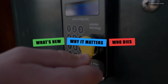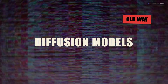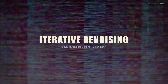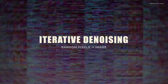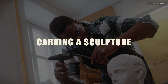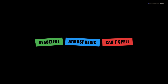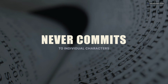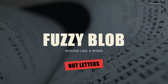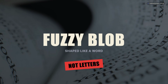Here is why every image model before this one was functionally illiterate. Diffusion models generate an entire image at once by iteratively denoising random pixels until a picture emerges. It is like carving a sculpture by slowly brushing marble dust off the block until a horse appears. Beautiful. Atmospheric, terrible at spelling, because the model never commits to individual characters. It commits to a fuzzy blob that looks like a word. The shape of the letters emerges from the denoising, but the letters do not know they are letters.